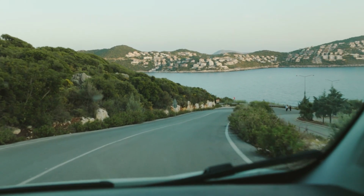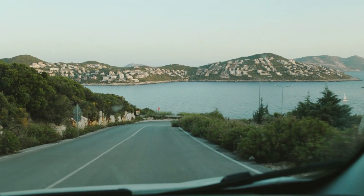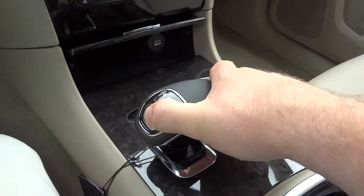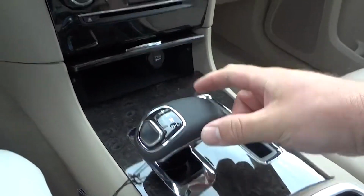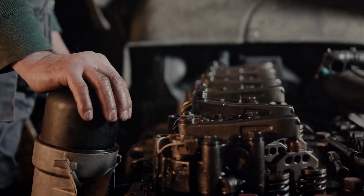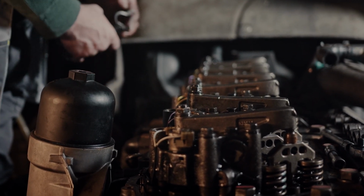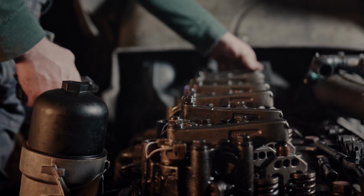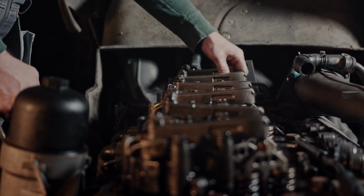Modern automatic transmissions are designed to function optimally when the car is in gear, even when you're slowing down. When you shift to neutral while coasting, you disrupt the transmission's lubrication and hydraulic systems, which depend on the engine's power to function properly. Without adequate lubrication, the internal components of the transmission can wear out prematurely, leading to expensive repairs. Safety is another key reason to avoid coasting in neutral.